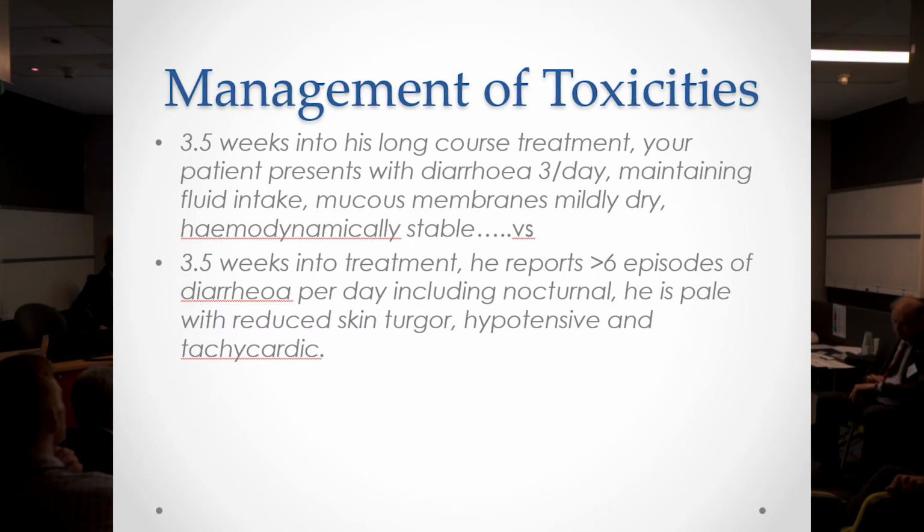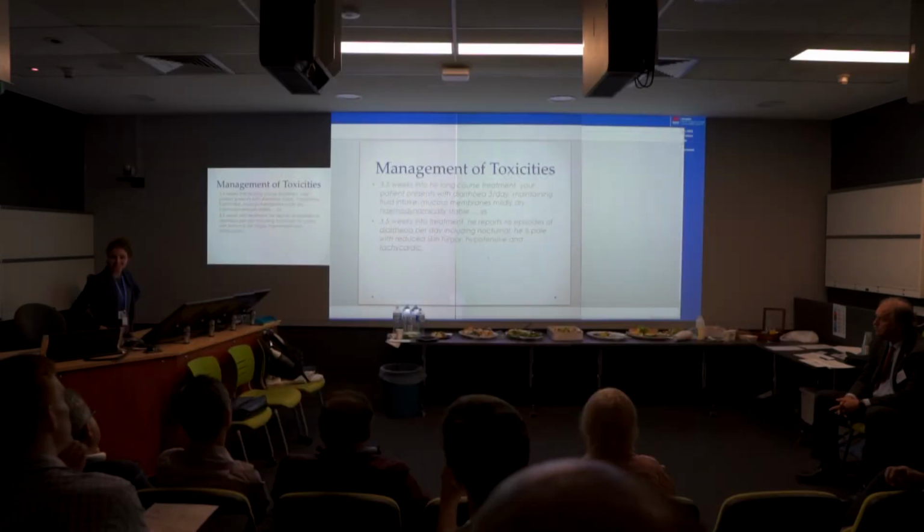3.5 weeks into our gentleman's long course treatment, he basically presented with diarrhea 3 times a day. He's still maintaining his fluid intake. He looks as though his mucous membranes are a little bit dry, but hemodynamically he's still stable. So if he turned up to your practice as a general practitioner, what would you normally advise this patient? What would be the appropriate course of action?